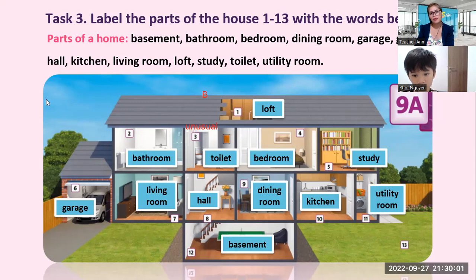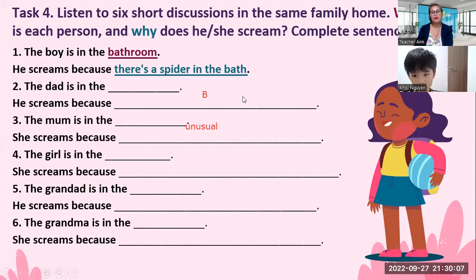So here it's a big house. And of course we have the garden. Here, where is each person and why does she scream? Please listen. Example: the boy is in the bathroom. He screamed because there is a spider in the bath. Okay, listen. Lesson 9A, exercises 8 and 9.